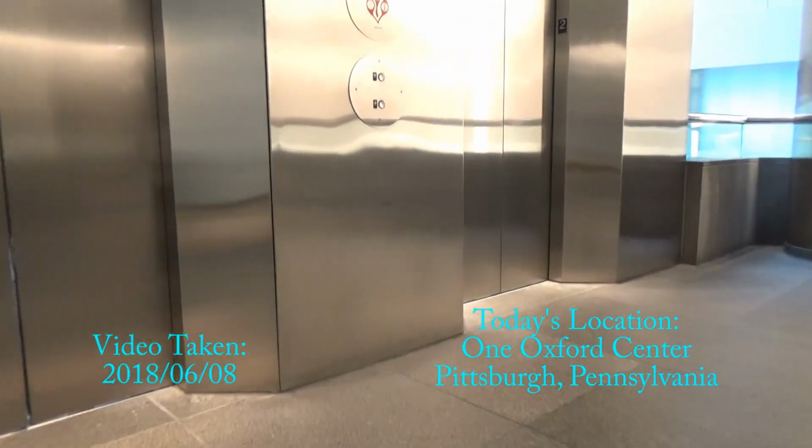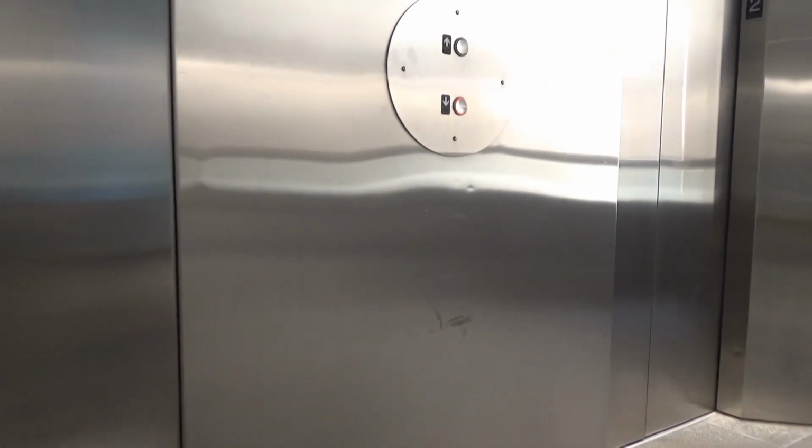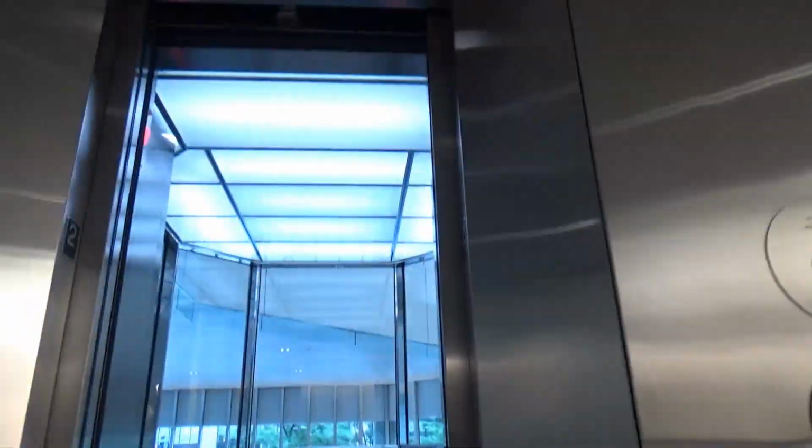These are the glass elevators here at the One Oxford Center here in Pittsburgh, Pennsylvania. These were filmed in Mr. Rogers' neighborhood in '92. Yep, I'm here with Jared behind me. This elevator. And note, they just did a slap-on mod, not a complete replacement.